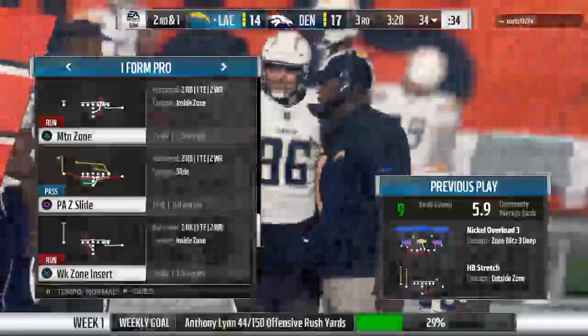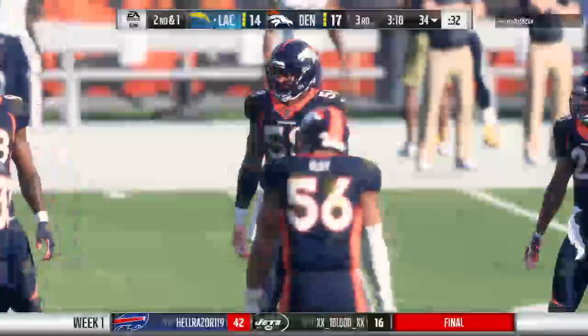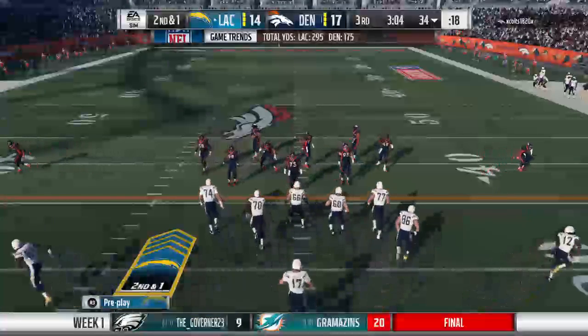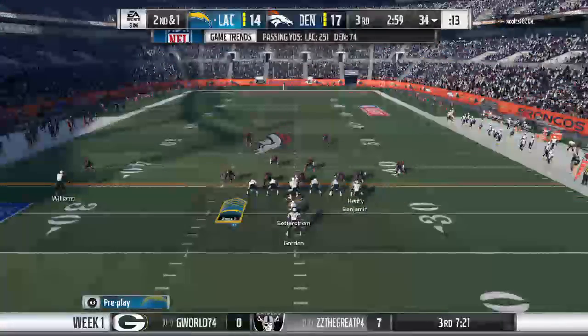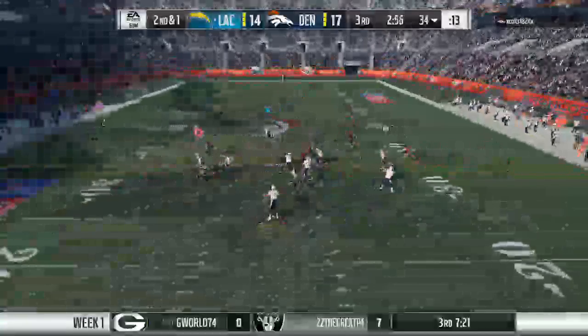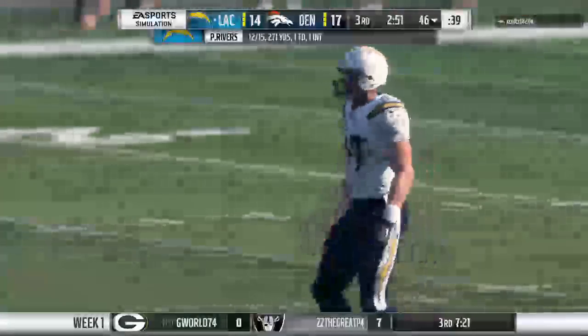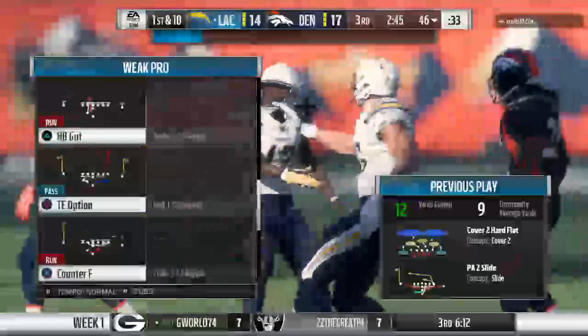A nice run there, 9 yards, and it'll be second down. Second down and just one. To throw, Rivers. Complete, Hunter Henry with the grab. And able to get this one across the 45 before he's brought down. Give him 12 yards there. The Chargers have a first down.